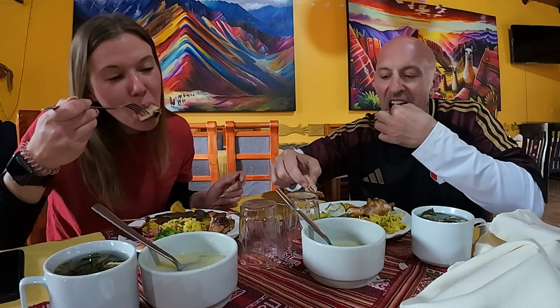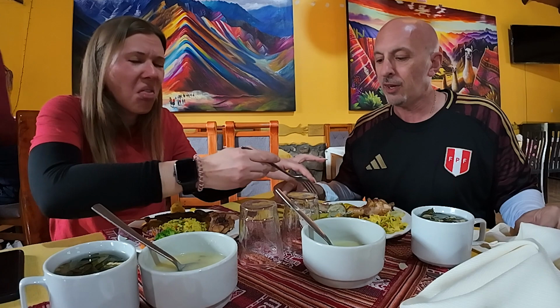All right, I got a piece too. Salty, fatty, chewy. She's not gonna like the texture, right? It's got good flavor. I'm just not a fan of the texture. Same as when we had it in Thailand, I was not a fan of the texture. Yeah, sometimes those little layers of fat can be a bit much.